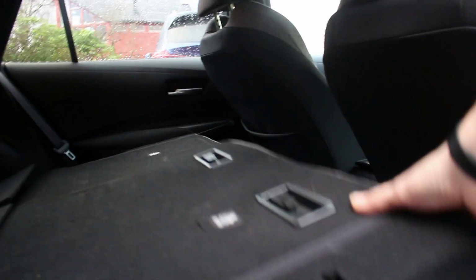May as well jump in the back since we're here. So this size of car competes with things like the Volkswagen Golf estate and the Ford Focus estate. So if you think of that kind of class of car, it's a bit similar to the Subaru Levorg that we reviewed a couple of weeks ago.